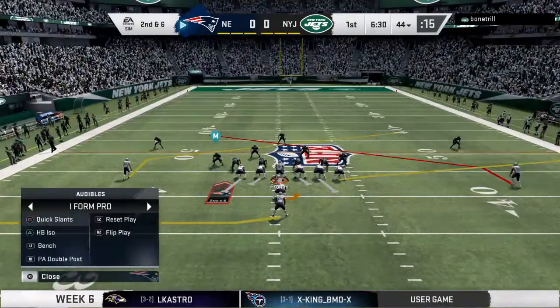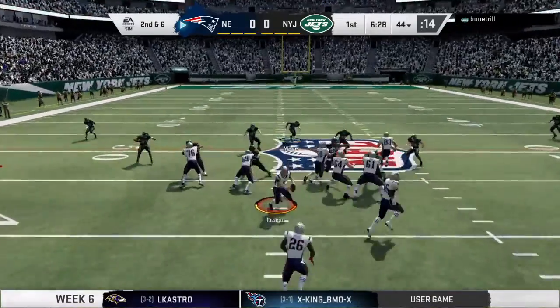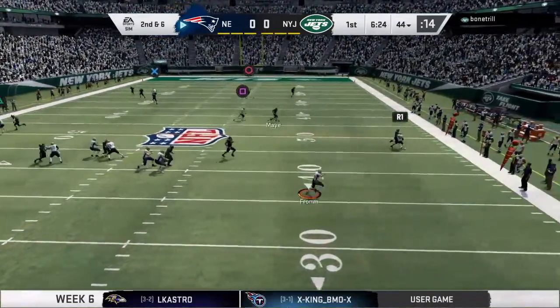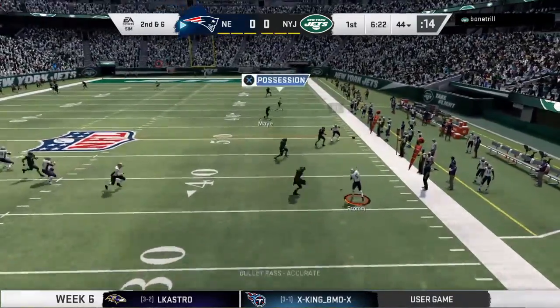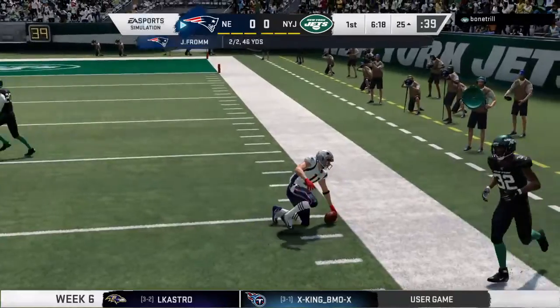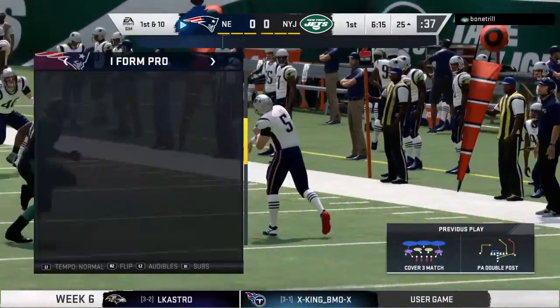Let's see what you got on, Travis. 2nd and 6. Flushed out right. Now he's going to throw deep right side. And that's caught inside the 30. A gain there of 30 big ones.